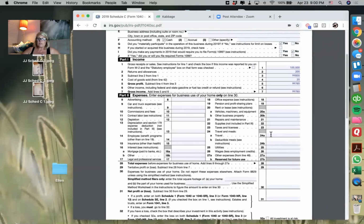Travel and meals. Okay, so they've gotten kind of sticky about the whole travel and meals thing. What they're doing is they're doing travel. So travel would be the airfare to go to a show, the hotel that you stayed in, the car you had to rent, the parking and tolls you might have had to pay, that's going to go in travel.